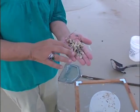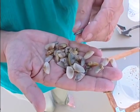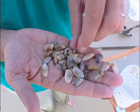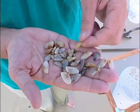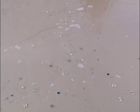These are coquinas, and this is one of the most abundant small clams. It only lives in the surf zone of a sandy beach like this, and it has to have pretty clean water. There are actually several species here together. They look almost alike, except one grows bigger than the other one does. The Latin names are Donax variabilis and Donax parvula.